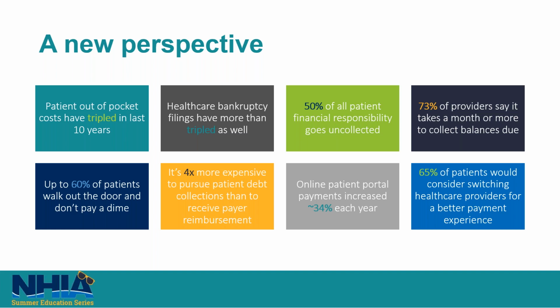Patient out-of-pocket costs have tripled in the last 10 years. Of course, we all know that. Healthcare costs are at an all-time high with high deductible healthcare plans. So that, we all believe to be the case. 60% of our patients walk out of the door without paying a dime.